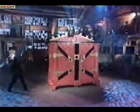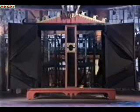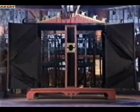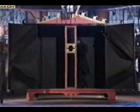Now the masked magician will perform an illusion known as the stretch. He examines the huge cabinet supposedly designed to stretch a human body. What will they think of next? An assistant comes out to lend a hand with this bizarre illusion. The magician unlocks the front doors. Then he opens the back panels so you can see all the way through the cabinet. This is to show you that there are no secret compartments or hiding places inside. The doors are closed and the magician inspects the stretching device.